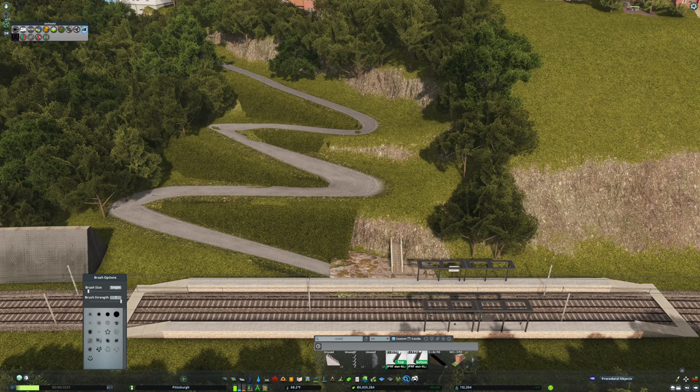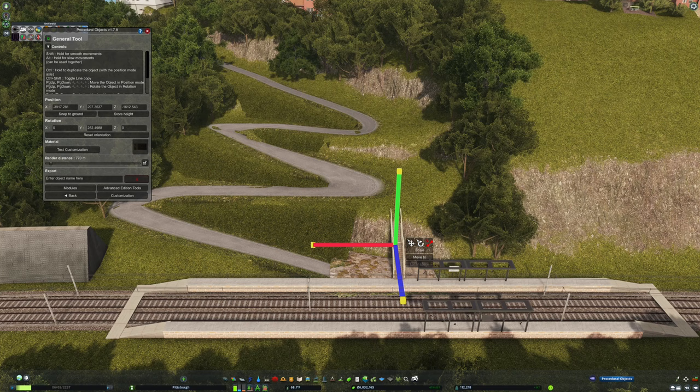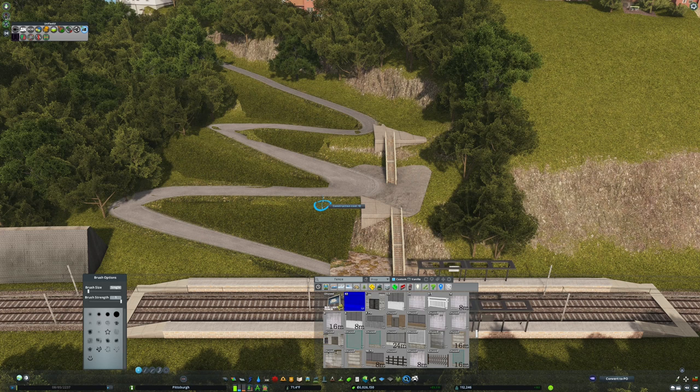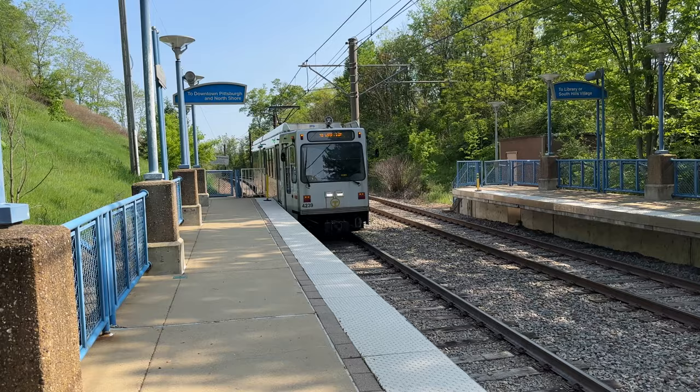You have to do a lot of work to kind of hide the ugliness that the game creates. So I use a lot of these slope profile networks, along with some stair props and these PO blocks to try to create the multi-tiered platform approach it has. And I'll be showing off some real-life footage of this station, but this was definitely my favorite station of the build, and I think it turned out pretty great in the end.